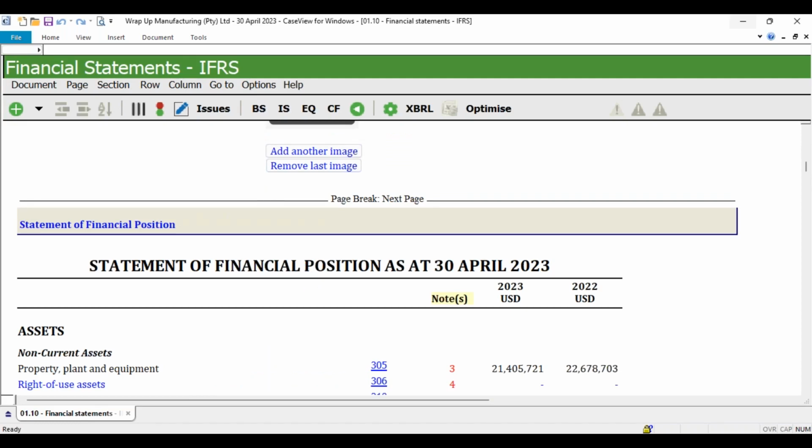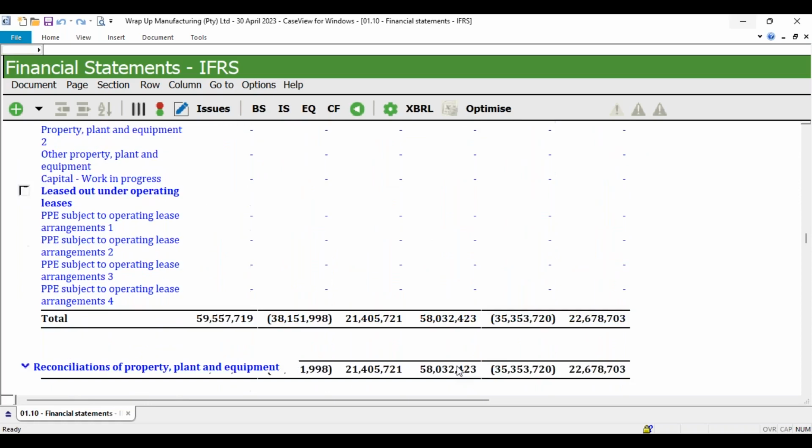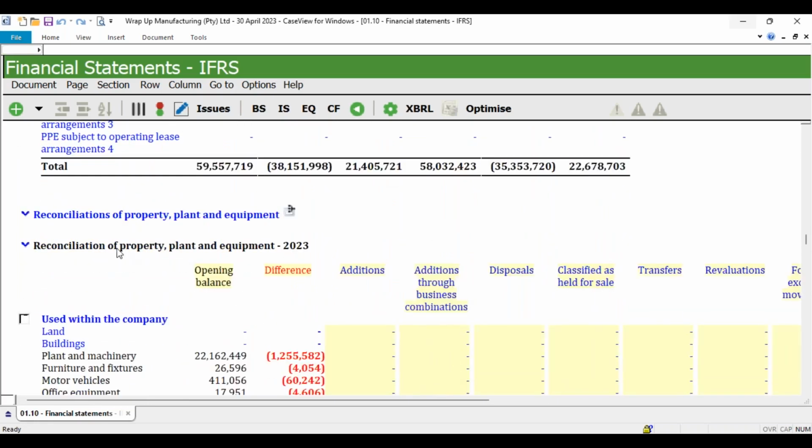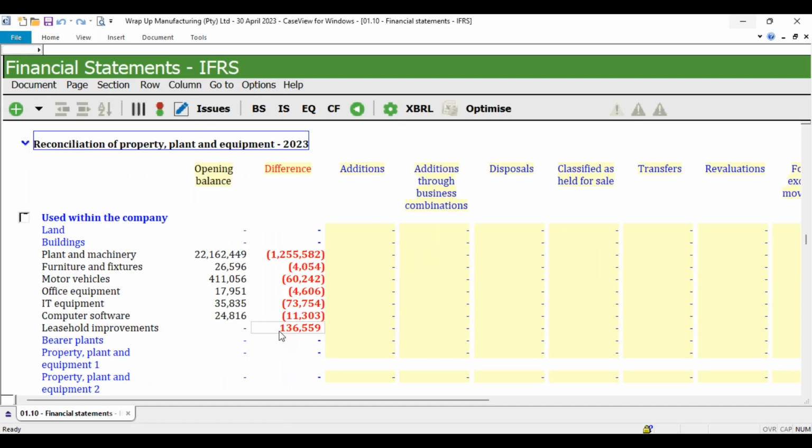To reconcile my PPE node, I will click on the node number 3. This is the number in red, which is found on the line property, plant, and equipment. And I will jump to the node property, plant, and equipment. If you scroll down a little bit, you will get to your reconciliation of property, plant, and equipment with all the differences appearing on the recon, and same will apply for 2022.